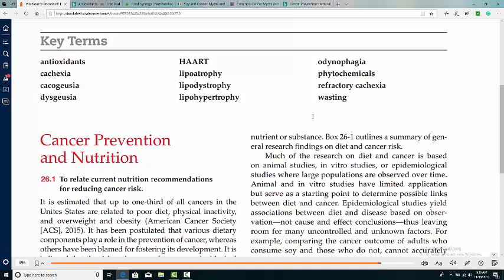Not deciding, oh, I'm going to focus heavily on soy foods, or I'm going to focus heavily on greens. It's all part of that bigger picture: variety, balance, and moderation.